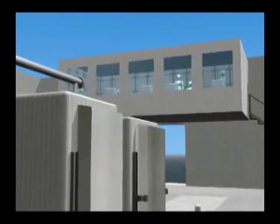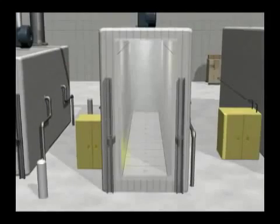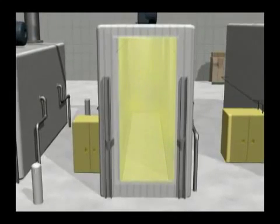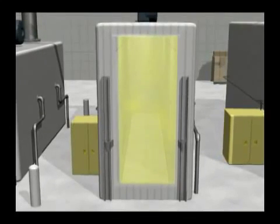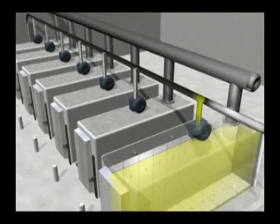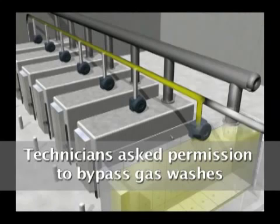Maintenance technicians arrived and performed tests, which did not reveal any problems. They then ran a test cycle that injected 120 pounds of ethylene oxide into the empty chamber. And again, they could not identify a problem. As the system performed the first step of pumping ethylene oxide to the scrubber, the technicians asked the supervisor for permission to bypass the time-consuming gas washes.